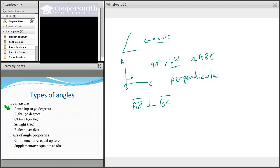If I have two lines, if they meet at a right angle, let's say this is AB and this is CD, if I tell you that line AB is perpendicular to line CD, that means that this is a right angle. Which means all these angles, by the way, this is 90, that's 90, that's 90, and that's 90. And we'll see why later on, but essentially they're all 90 degree angles over here.